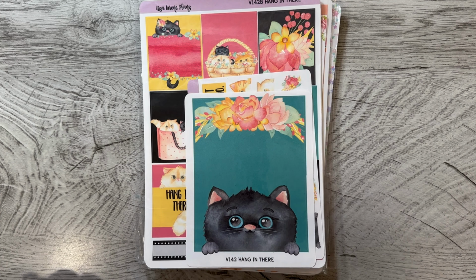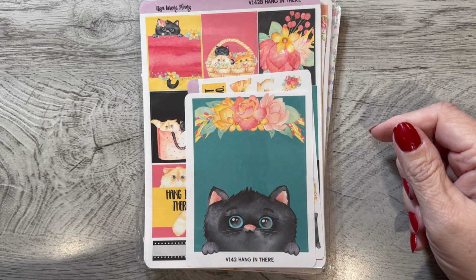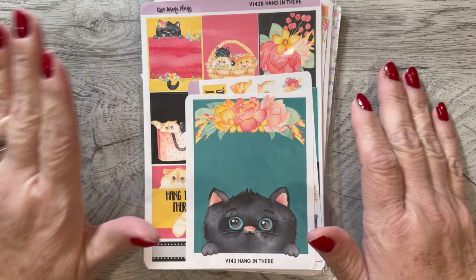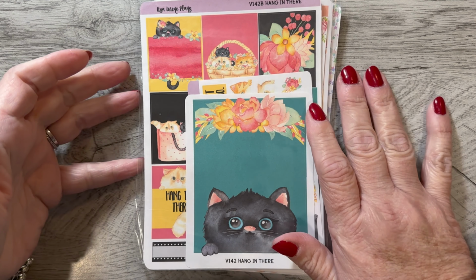And the next week, so next time you see me doing a plan with me, will be my collaboration with Tracy. And this is also Tracy's birthday week because her birthday is the 6th. Mine is the 11th and hers is the 6th, so it's fun.